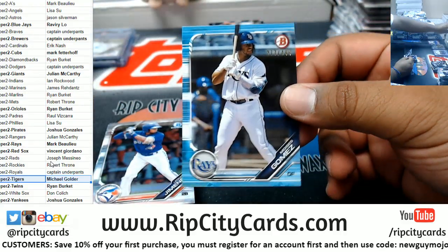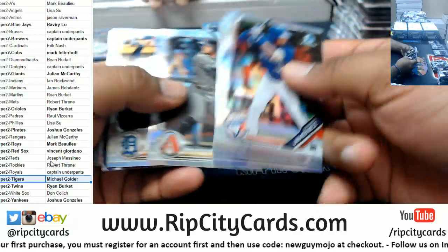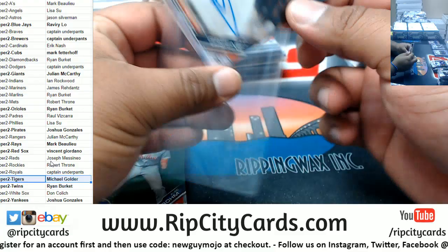Moises Gomez, 499 Rays. Refractor situation. Riley Greene, Tigers autograph.